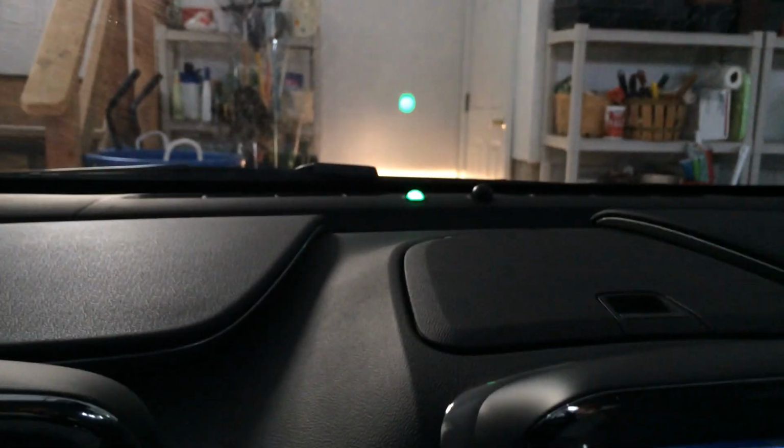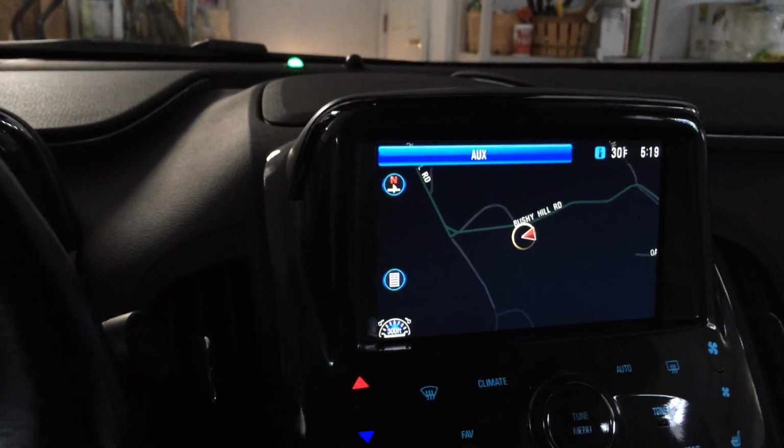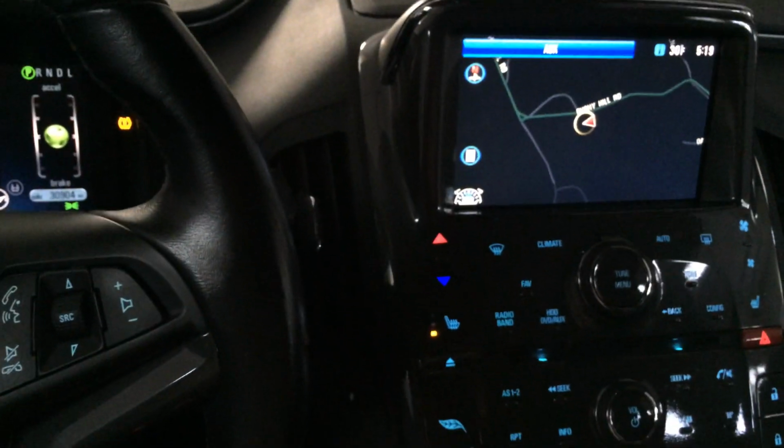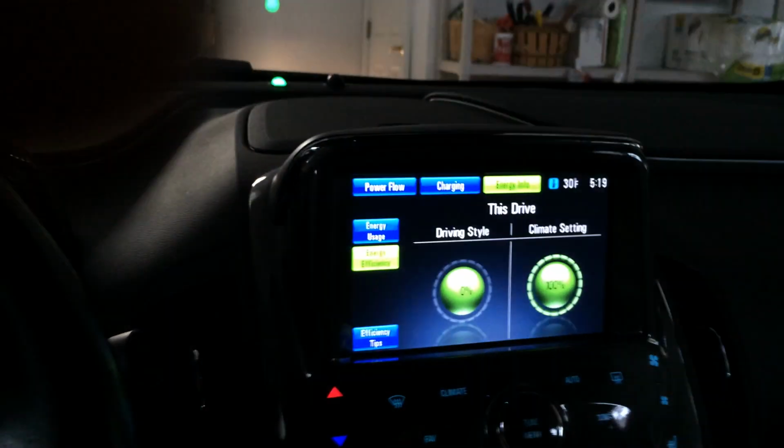And then you've got a little green light at the top when you're charging. It's kind of a neat way to, it almost looks like your cell phone or your computer when it's plugged in. So that's the basic rundown of the controls. It's pretty basic stuff.